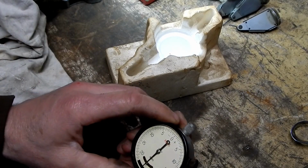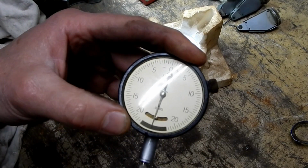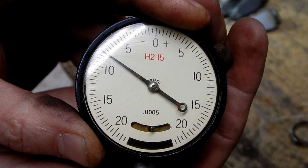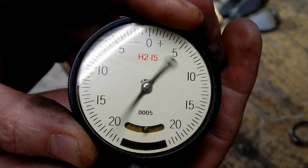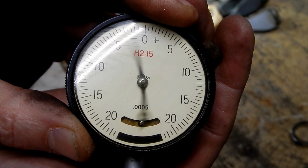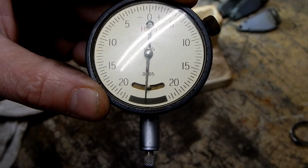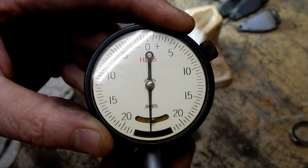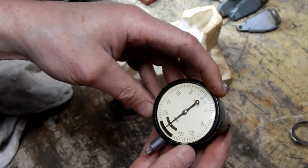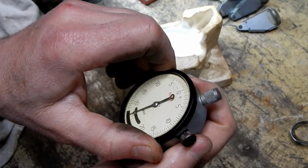Seems to work perfectly fine. This is a half-thousandths drop indicator. That's interesting. You don't see those very often. See, it's 0.0005. Most drop indicators are thousandths, and when you go higher in resolution, they tend to be the DTIs, the dial test indicator style. So that intrigues me. It has a number on it.